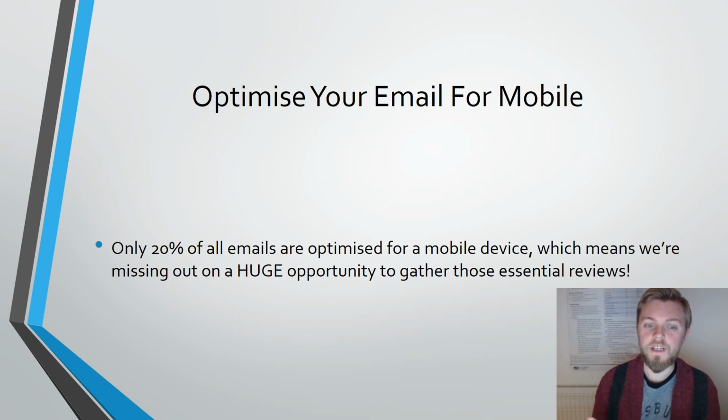Only 20% of emails are optimized for a mobile device, which means that the majority, 4/5 of emails, aren't optimized for mobile. And we know from that previous slide, over 60% of emails are now opened on mobile devices. If you have centered your email structure around a desktop, then you're missing out on 60% of your potential customers, and that's huge, and that's something that we can't afford to be doing.